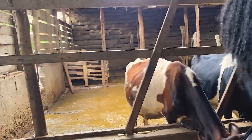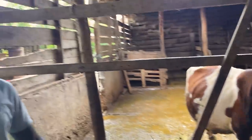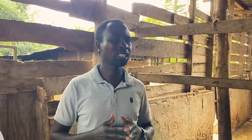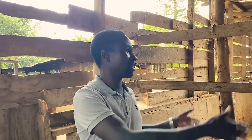Yeah, guys, this is the cow shed, and here is the starting point for the biogas. We used it to keep the animals in a free grazing method like Maasai, moving around. But as days go, the land is becoming smaller and smaller. Due to that, we keep the cows in zero grazing method, because if you allow them to move around, it causes you trouble with the neighbors. So you have to keep your animals inside like this.